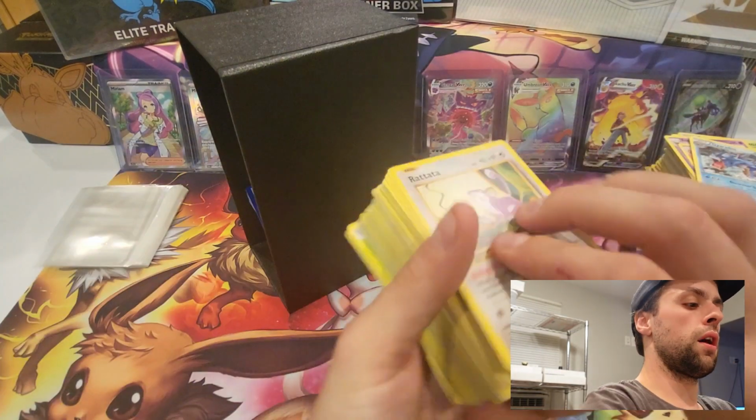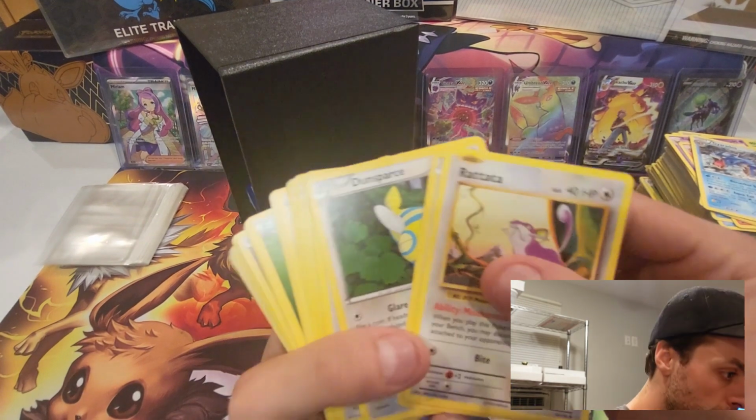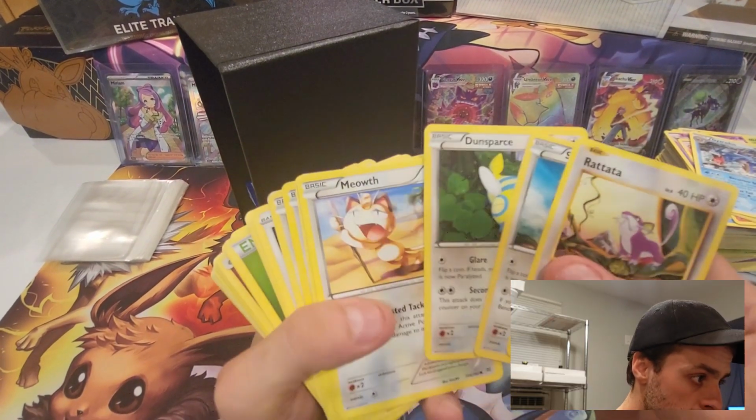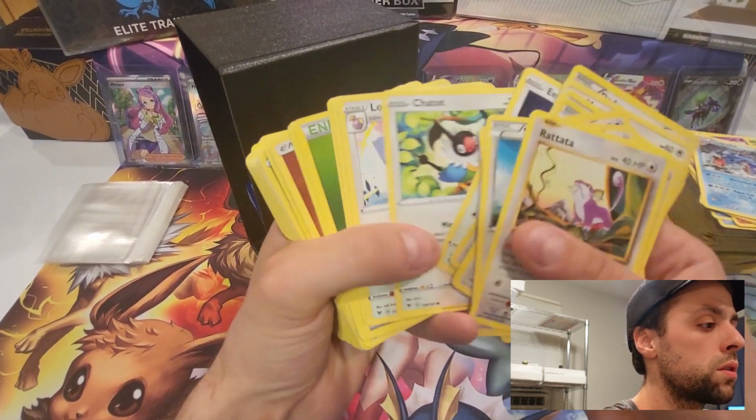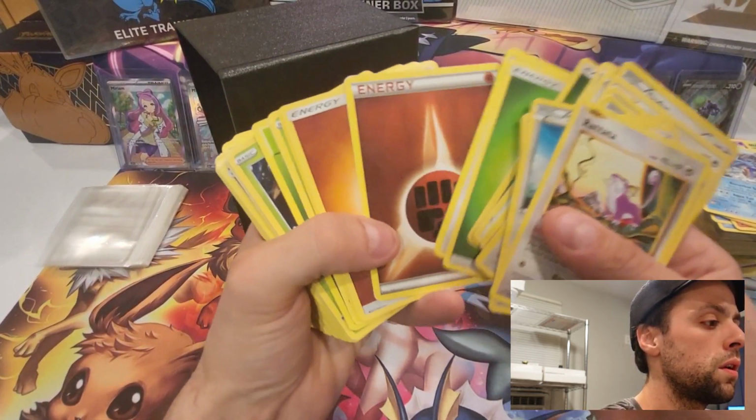Alright, I wasn't going to actually go through the rest of this, but I think I'm going to now. 2016, we have some Evolutions. Looks like, what else is in here? Anything good?